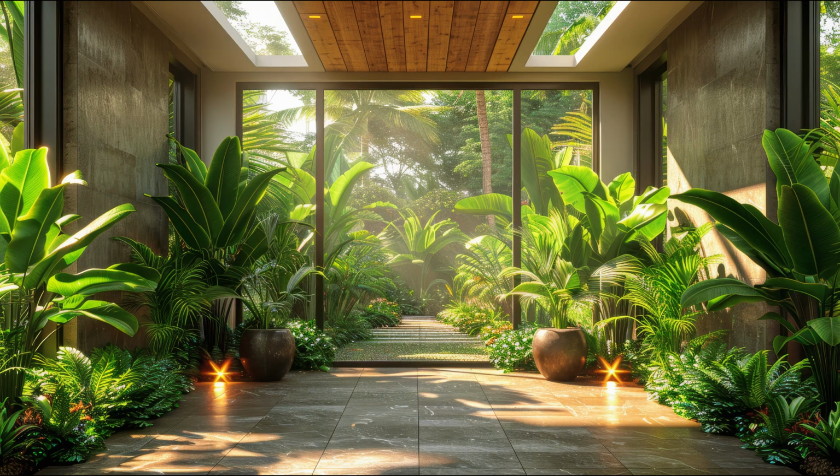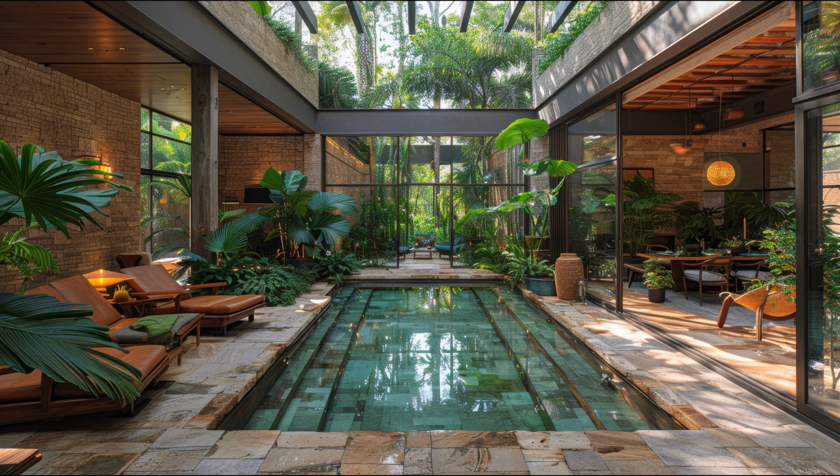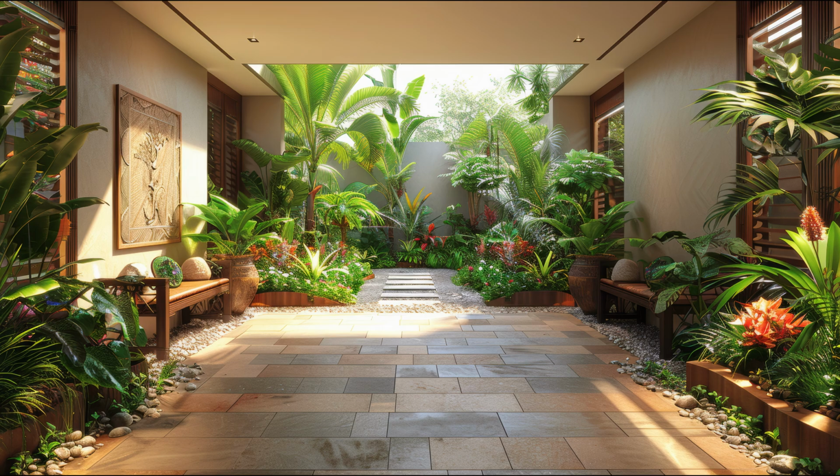Hyper-realistic interior garden hallway, sunlight streaming through large glass doors, lush tropical plants cascading down both sides of a pathway, various shades of green foliage, light brown stone tile flooring, terracotta pots holding plants, wooden beamed ceiling. Natural light creates warm, golden tones on the floor and plants, with subtle shadows.